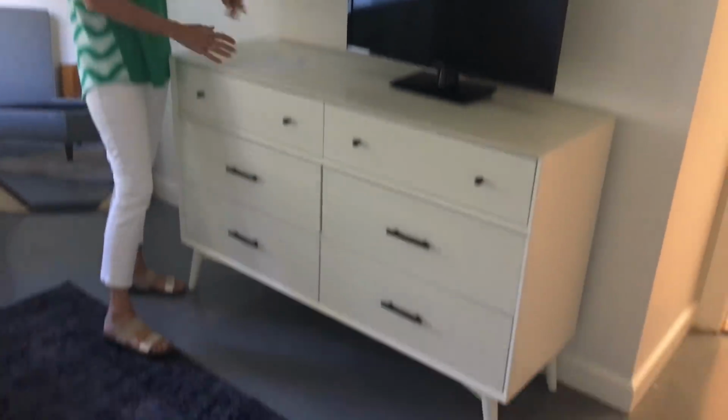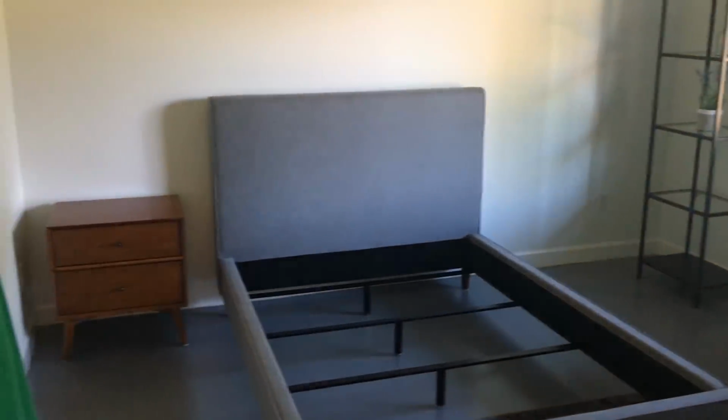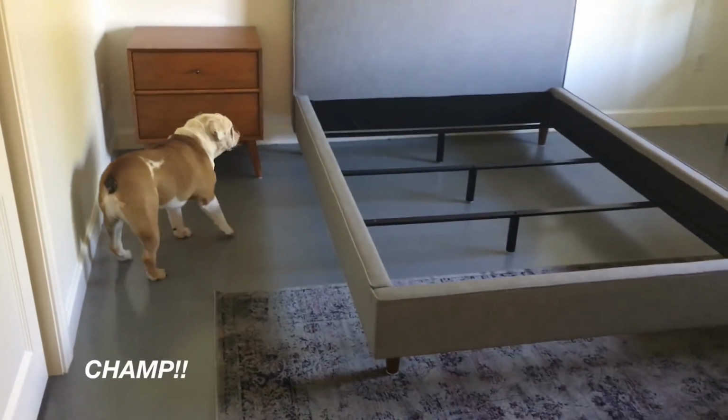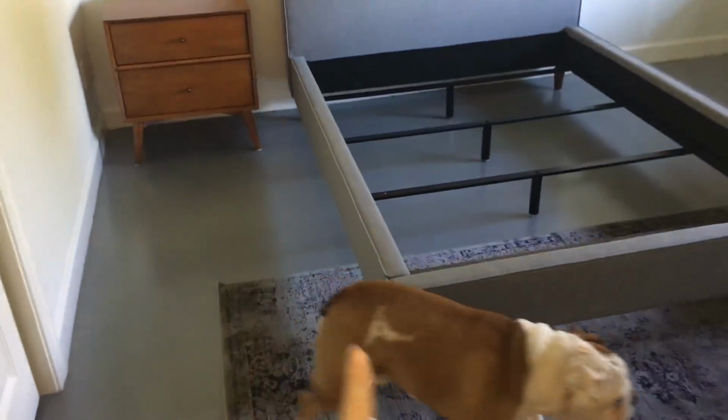Here's an overview, guys. It's looking almost pretty finished. The rug really ties it together, and I'm loving the brown nightstand. It mixes it up and breaks up all the white. But I just wanted to point out that in order to tie in the nightstand, this bed actually has matching brown legs. So that's why that gets tied in.